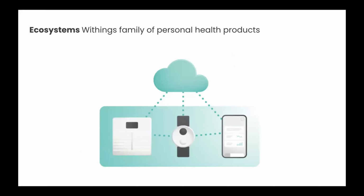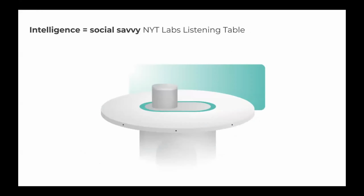And then the final ring is ecosystems. So thinking about how families of devices work together. How does your scale communicate with your fitness device, communicate with charts and keeping a trend of your behavior? And ultimately, I talk about intelligence as not being about what we see in science fiction around an all-knowing intelligence, but a social savvy.